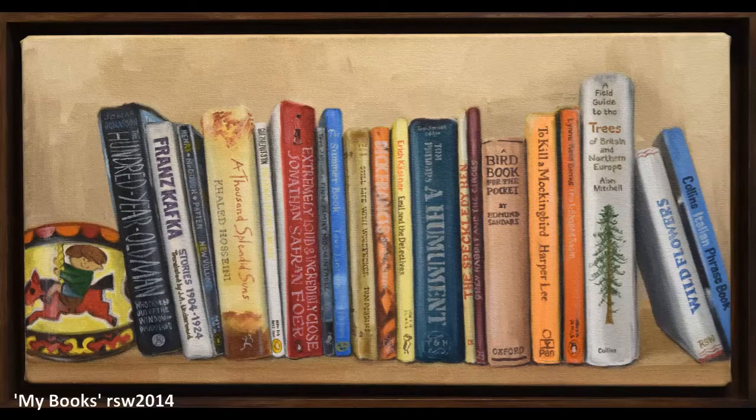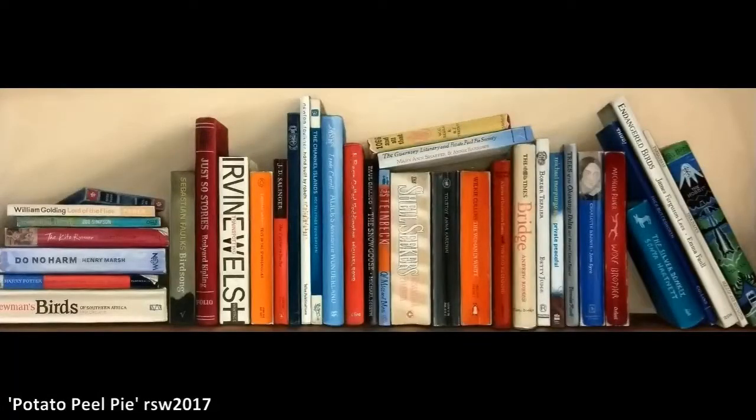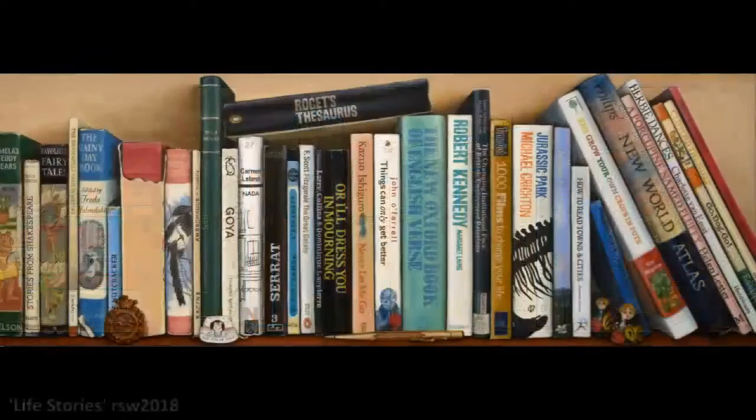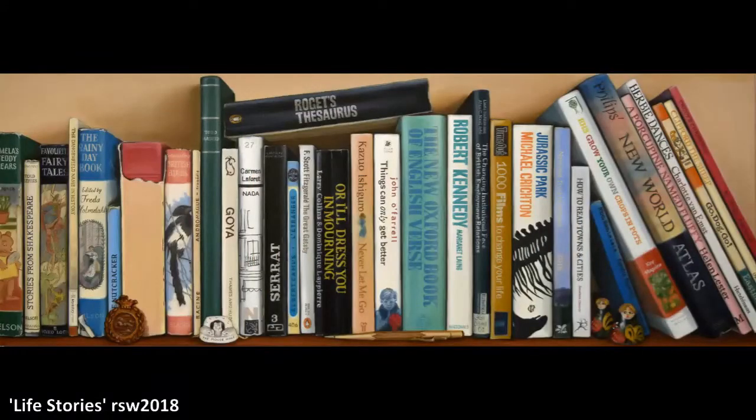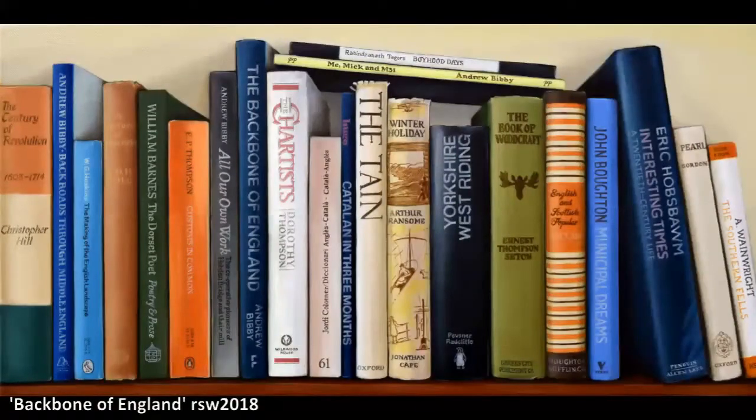I specialise in bespoke shelf portrait paintings. Clients choose their most treasured books and I paint them together. I love visiting people's homes and chatting about their book choices, hearing the stories of their lives unfold before me on the shelf.